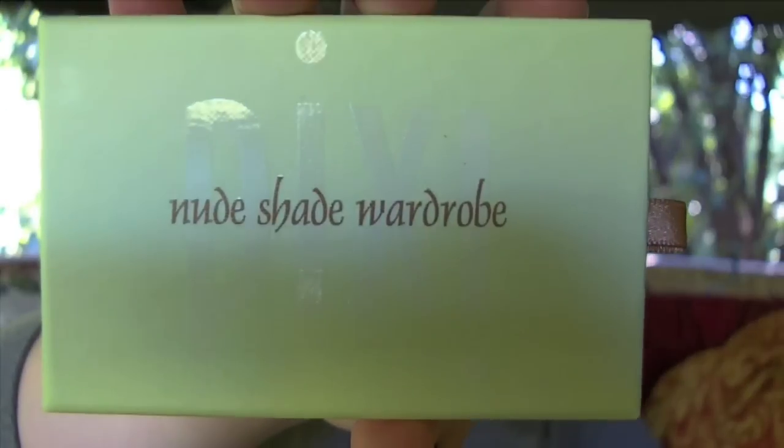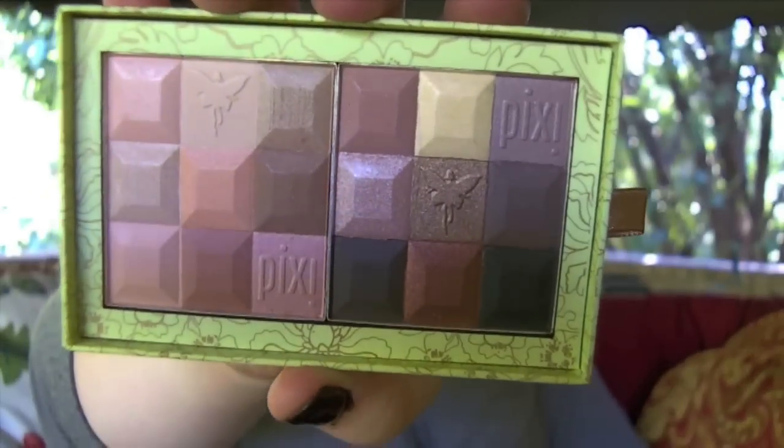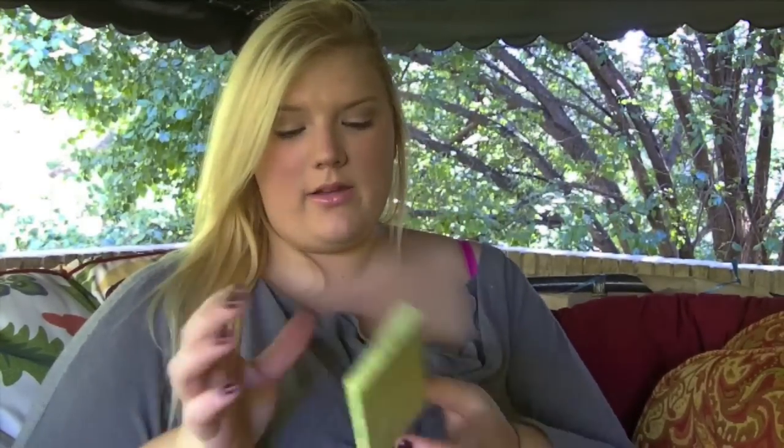And she got me two more of my favorite budget eyeshadow palette, and that's the Pixi Nude Shade Wardrobe. You guys have seen this in all of my videos. The inside looks like this. Somebody was telling me that you can swirl this together and use it as a blush or a highlighter, and I'm definitely going to have to try that. I'm also glad she picked these up because I'm pretty sure that these are limited edition. So now I have backups.